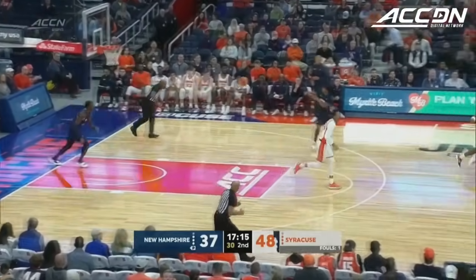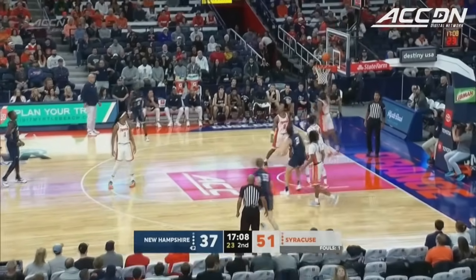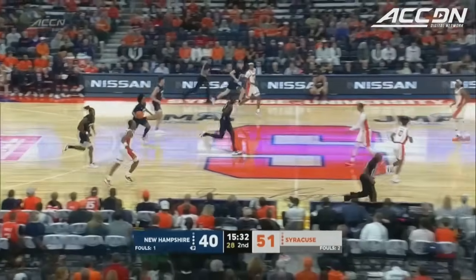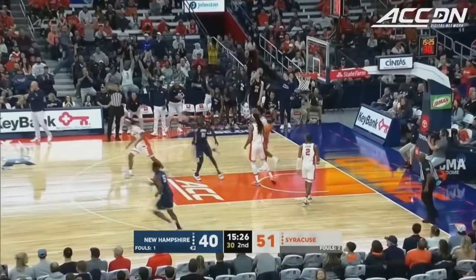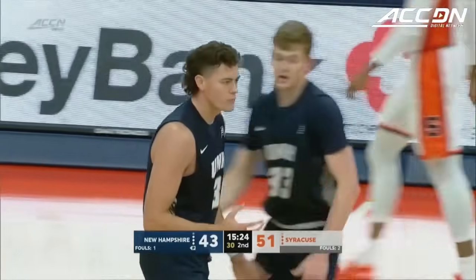Three-pointer is front rim and in for Heard, the first of the game for him. Coach Davis at shoot-around told us that Daniels is the type of guy who's up at 5, 6 in the morning getting shots up before everyone else. Do we have consistent shooters that can help us space the floor for our guards to be able to penetrate and get in the paint? From way out there, it's down the middle for Baker. First points of the day for Jackson Baker.